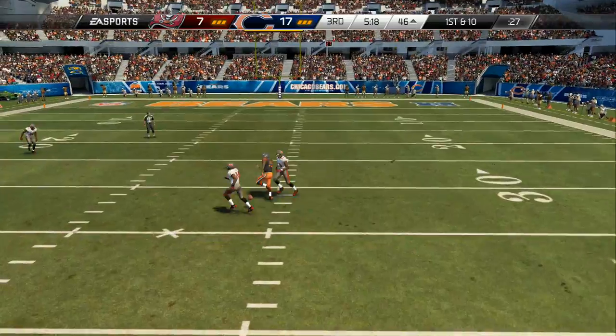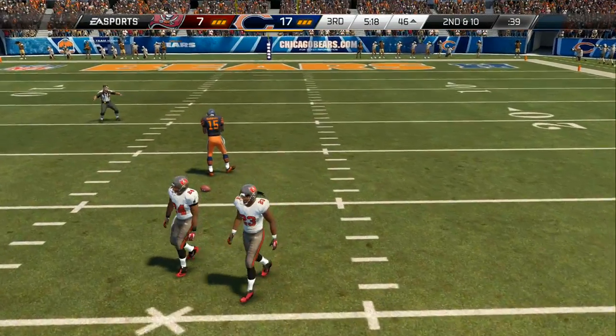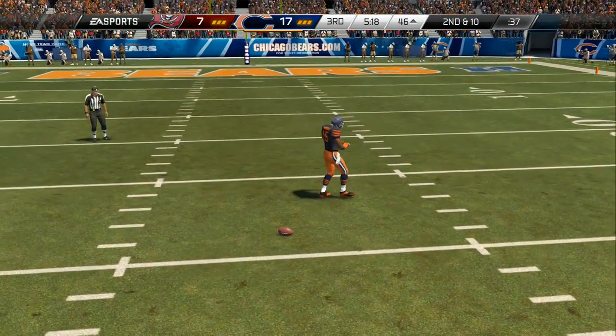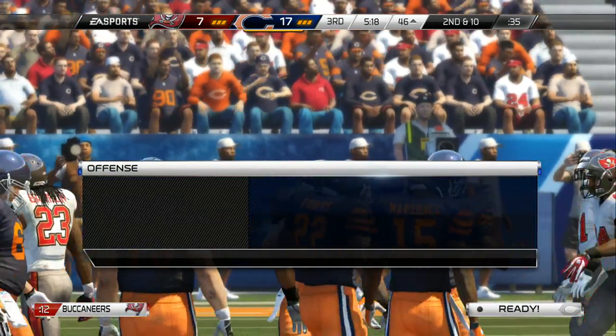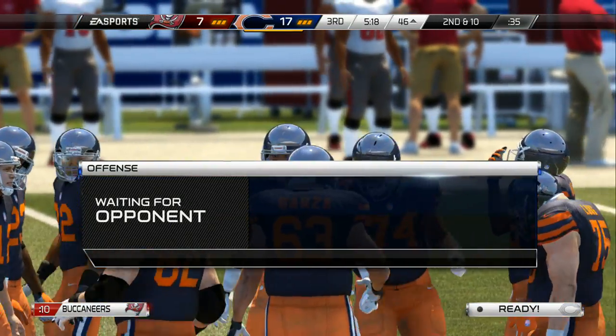Throws to the right. Very nearly intercepted. This drives coaches crazy. They get a wide receiver open down the field on a post route. And what happens? The quarterback just overthrows.